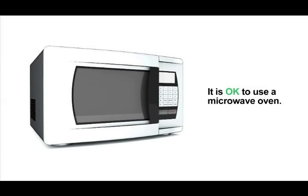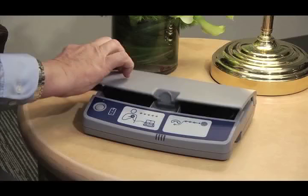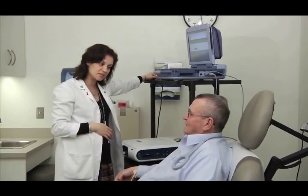What is remote monitoring? You will be asked to use a pacemaker remote monitor. The monitor uses your telephone to send information about your pacemaker to your doctor and will be used as part of your routine follow-up. Before you leave the hospital, you will be given a discharge folder with information in it about your remote monitor. It's important to know that remote monitoring does not take the place of office visits with your pacemaker doctor. Never use it in place of emergency care.